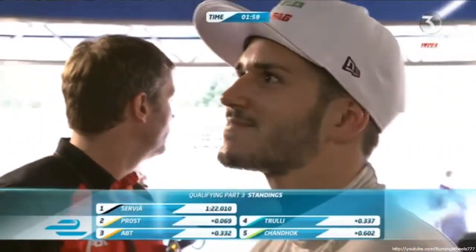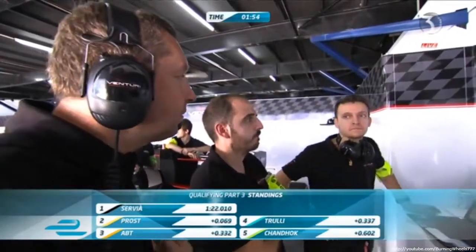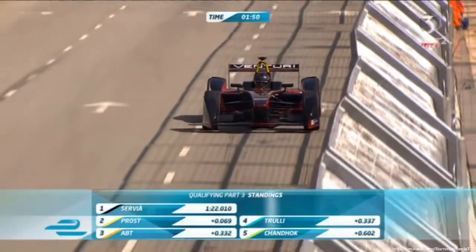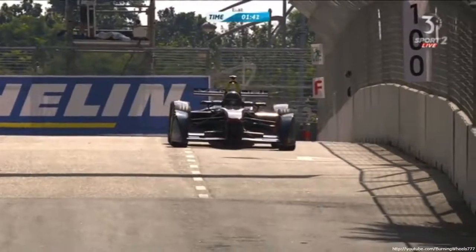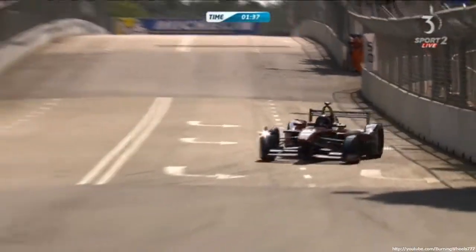Daniel Abt knows he won't be on pole, and Trulli and Chandhok can now leave the FIA garage because they are not going to be in the top 3 positions either. But Oriol Servià, how about that? Nice job. We did say that the Dragon boys had been making some progress. And who'd have put money on him for pole? I don't think any of us did, did we? I did. That's the joke. No, did you? You sure? Yeah, you did actually, didn't you?